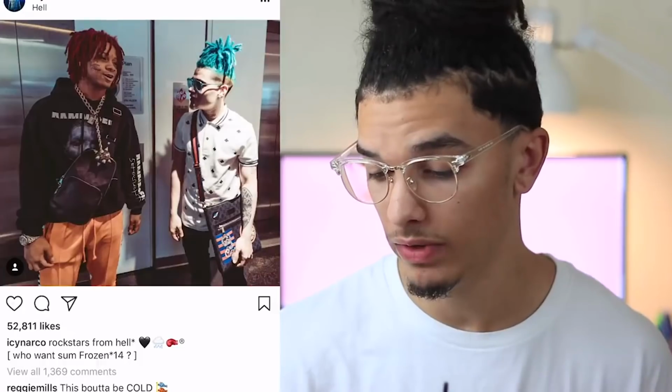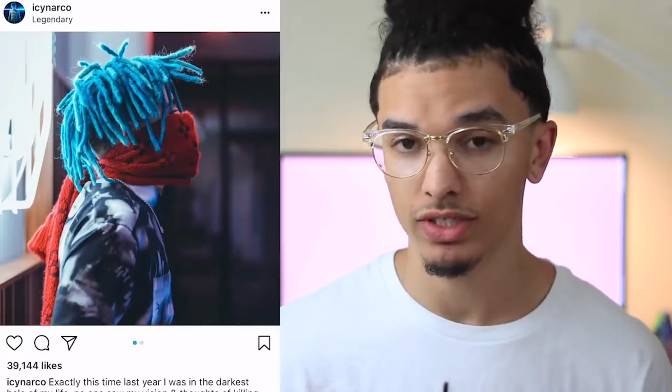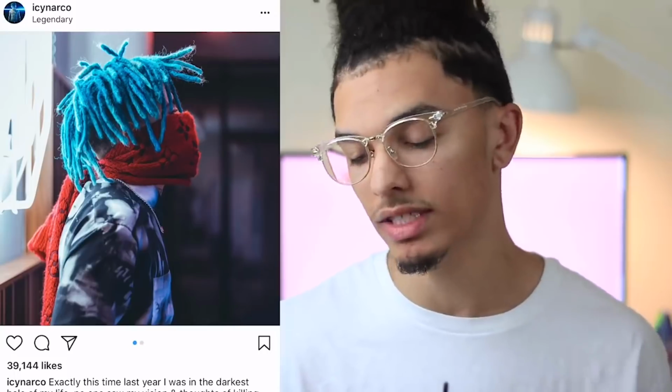Here's a picture of him in trippy red, and yes, perfect picture right here. You can see that his hair is frizzy, which shows signs of his hair being straight. And the thing about straight hair dreadlockers, their hair has more of a puff to it versus the tightness of a coarse hair dreadlocker.